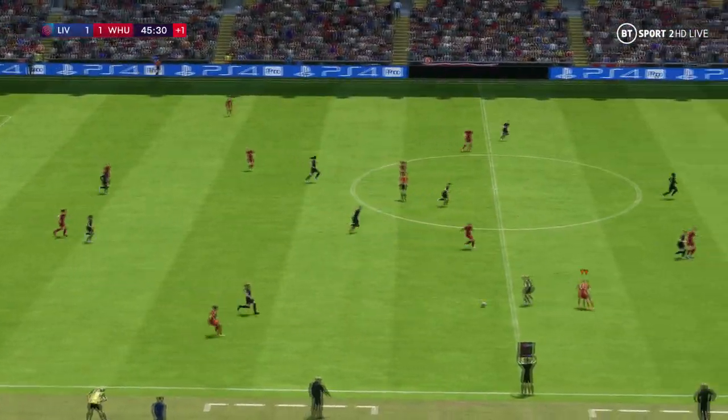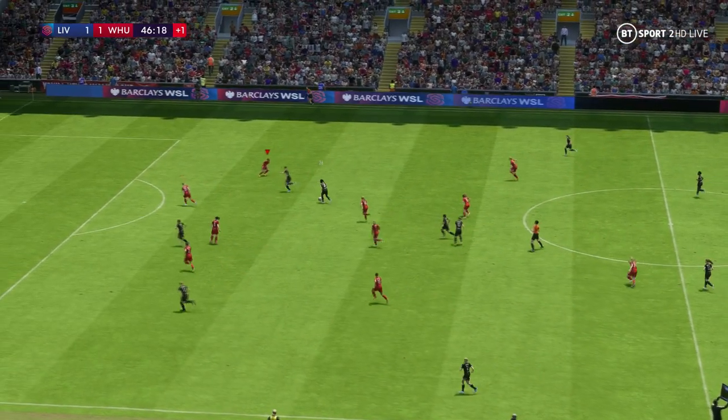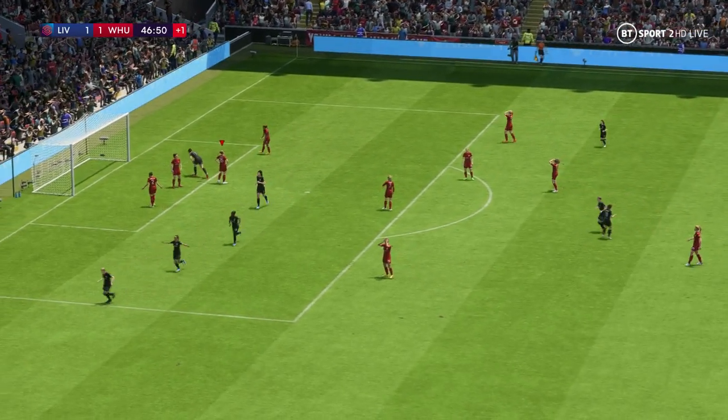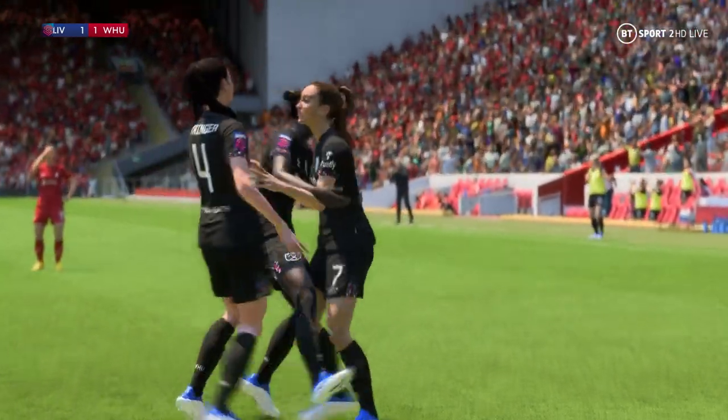Well, just 1 minute of time added on for stoppages here. Having won the ball back, they might be able to profit. Now, potential danger. And the alarm bells are ringing. And a goal it is to put them in front again. No less than they deserve.